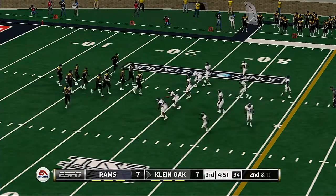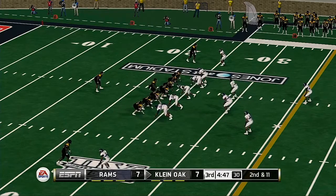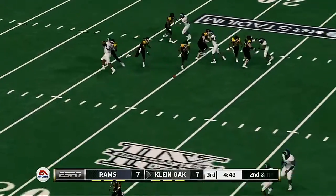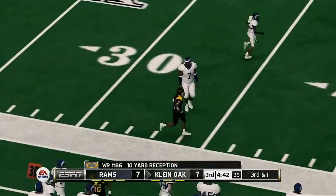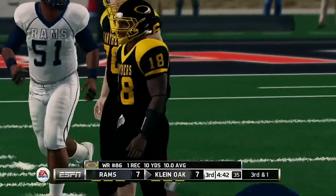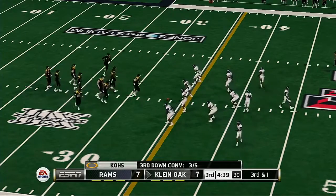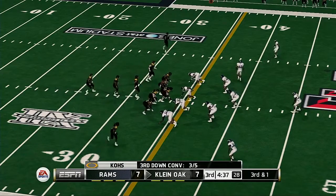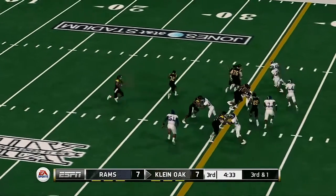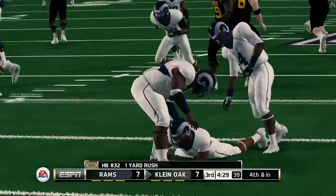From their own 24-yard line. Second down. Steps out of bounds, right around the 34. That's good for a gain of 10 yards. Third down. Get it again, and he hits him hard at the 35-yard line.